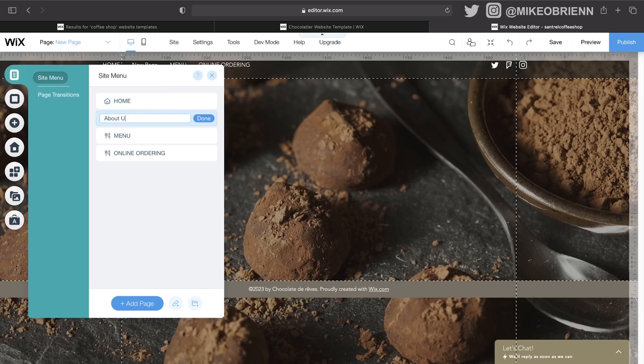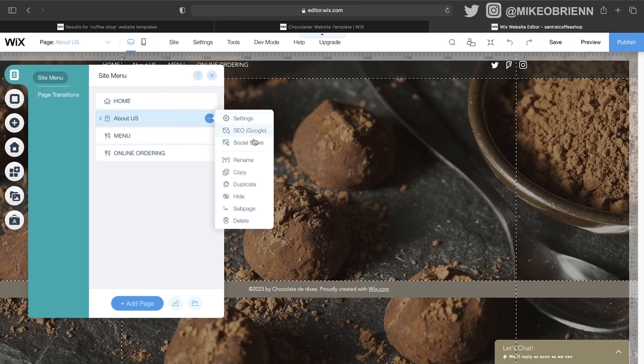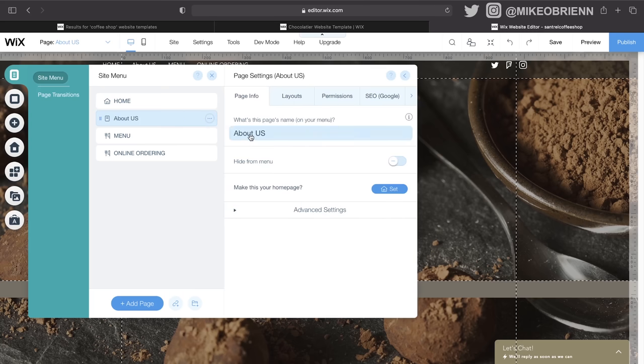And maybe, let's say this is an about us page. If you click on the three dots, you can go to settings. Of course, you could rename it, duplicate it, hide it, whatever. But what you really want to do here, I'm going to get into these settings later on in the video, is make sure that you have the right name for it. It's called about us, and you're going to see it show up on the top of your navigation. You can kind of see it in the background right there.